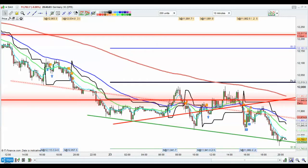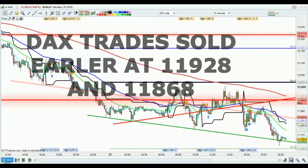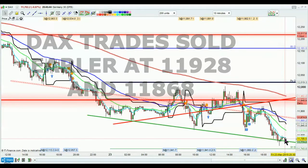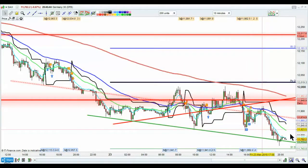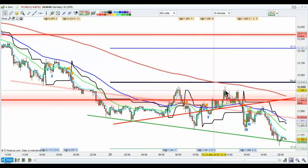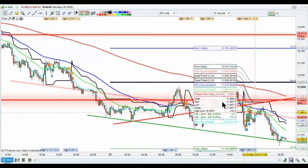So the 2 DAX trades, we had one which was selling the DAX at 11,928 and another one at 11,868. Now immediately you can see the time now is coming up to 9 o'clock or 8:45. And as I had predicted earlier, although the DAX and Wall Street were finding support at a certain area, which in this case was 11,945 on the DAX, the downward pressure was very strong, and although there was some rallying earlier, eventually it just collapsed, and so the DAX has dropped, and so has Wall Street.